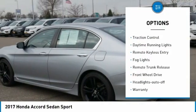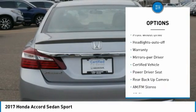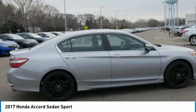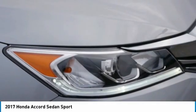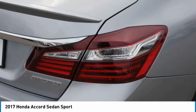Aluminum wheels, traction control, daytime running lights, remote keyless entry, fog lights, remote trunk release, FWD, headlights auto off, warranty, mirror memory. This vehicle offers reliability and good looks at a great price. So come in and take a test drive today.